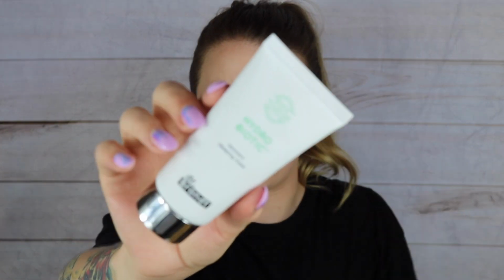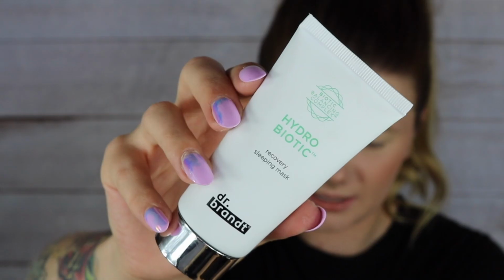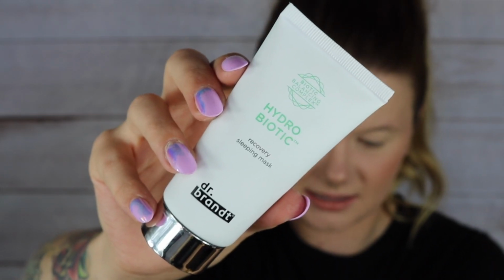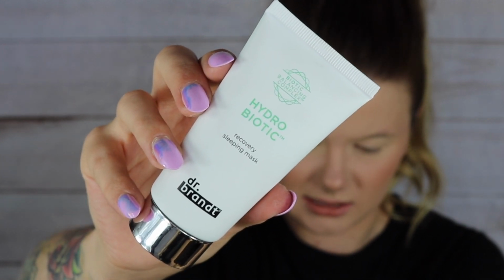Wow, that is quite pricey, but Dr. Brandt usually does have some higher price tags. It's a hydrating overnight mask that's supposed to lock in moisture and reduce redness and soothe the signs of irritation. I mean, it sounds pretty good. I do have some redness to my face, slight irritation. I actually did test this one out ahead of time since it's an overnight sleeping mask. I got my box yesterday, I tried it on last night.